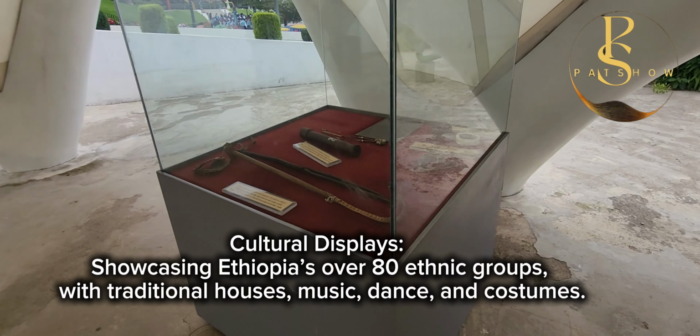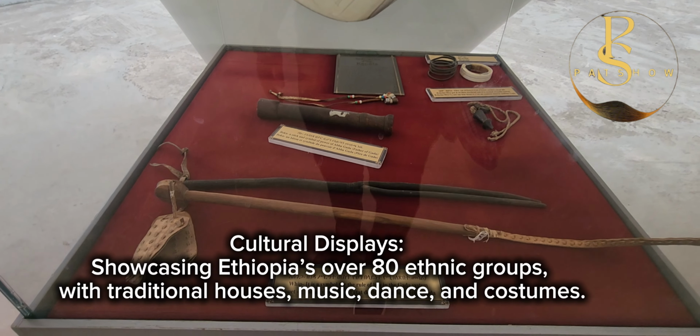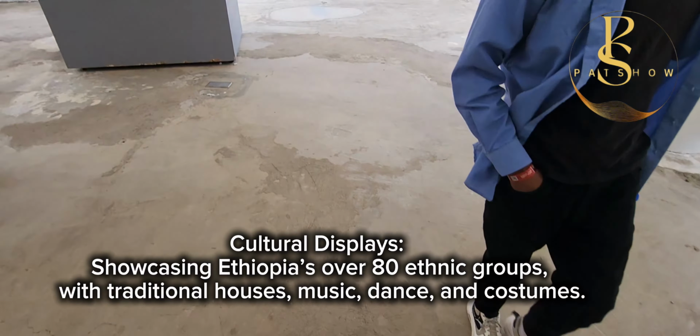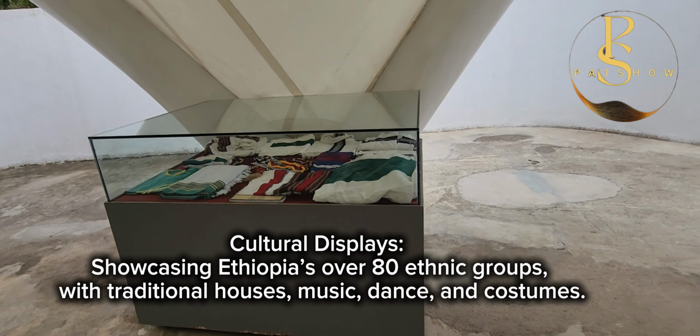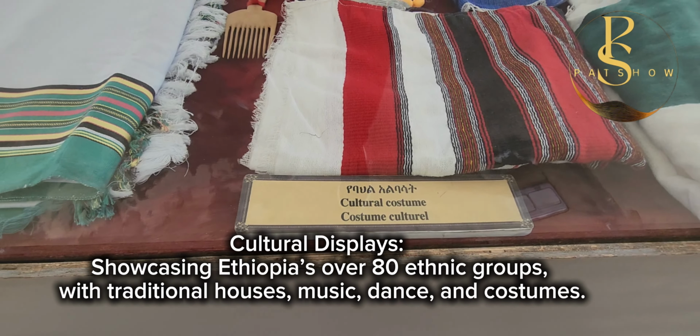On the other side, you can see the stick used for the donkey and so on. But for further information, if there's something I missed, maybe you can let us know in the comments. These are the clothes of different ethnic groups in the Oromia region.